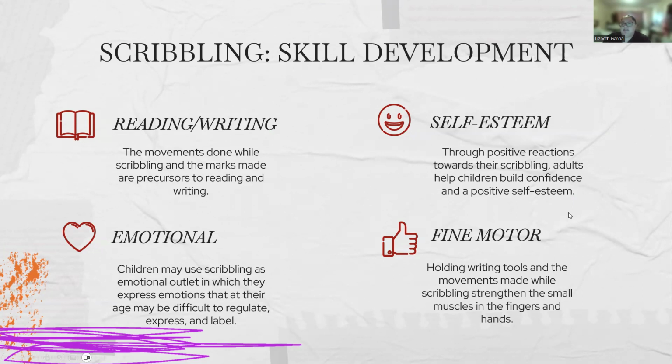Self-esteem skills. Through positive adult reactions towards scribbling, we can help children build confidence and a positive self-esteem. So when we react in an accepting manner towards children scribbling and not reprimand them or make them feel bad for scribbling. Fine motor skills.